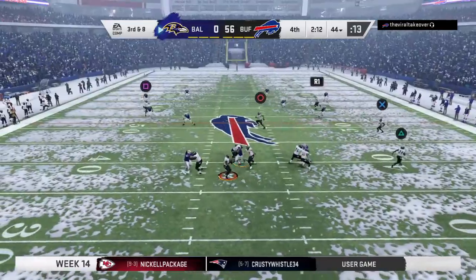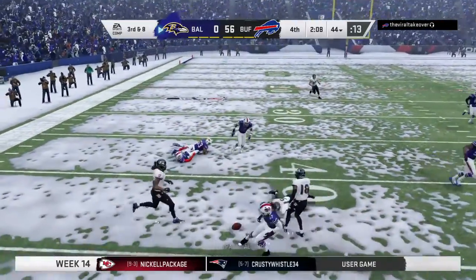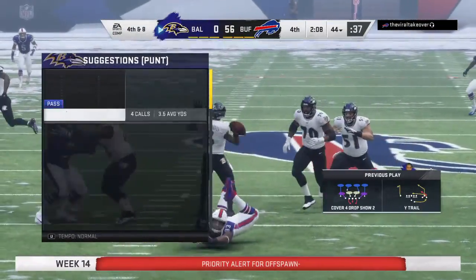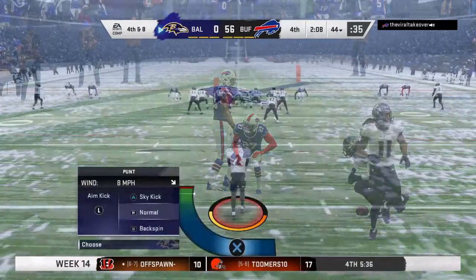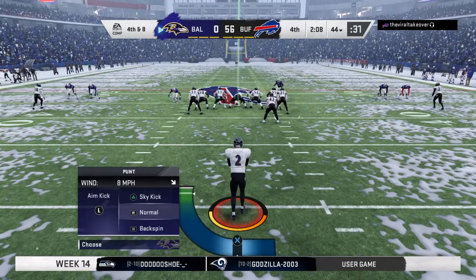From the shotgun, it's Bridgewater. And that will be incomplete. Brandon, at least there's one bright side to that incompletion. What's that? It wasn't an interception. Wow. You're a nice guy. That was kind of savage.